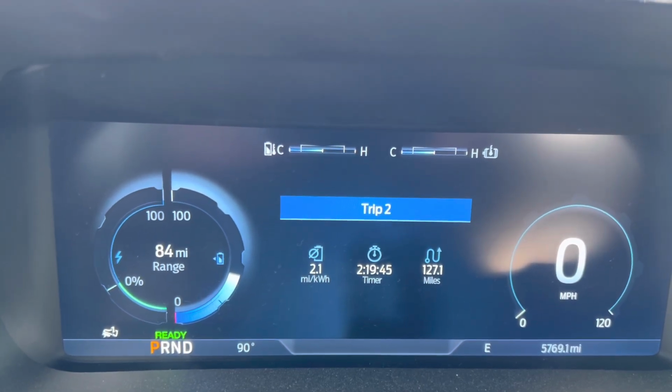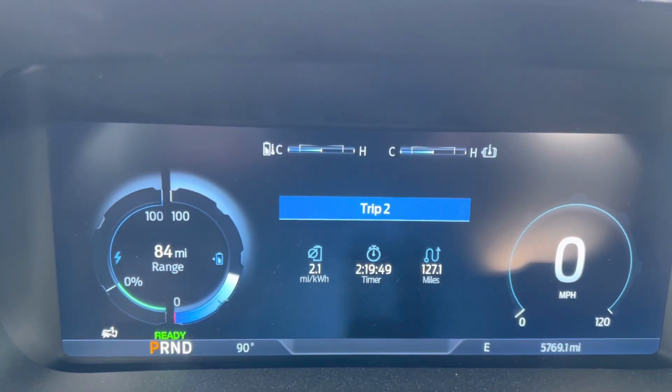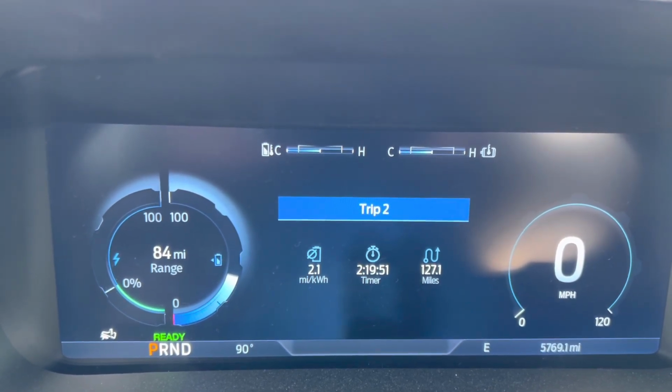That probably would have only given me like 1 to 1.5 miles of extra range. So I didn't even bother. I was like, well, I'm going to be stopping anyway, so whatever. I'm not going to break out the extension cord or anything like that.